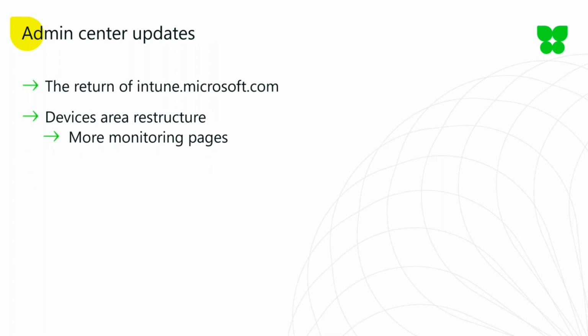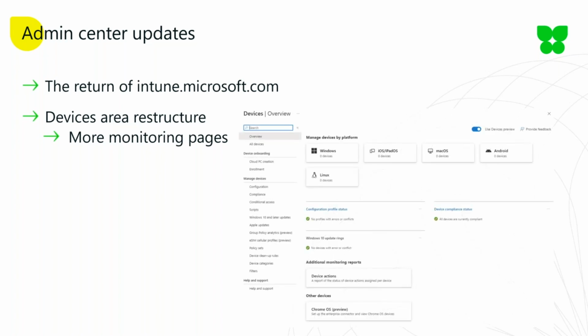The admin center has also been updated. We can now get to it through intune.microsoft.com again, although I must admit I'm still typing endpoint into my URL when I start. The devices area is being hugely restructured. You can see a preview of that at the moment, and there is more monitoring being made available directly to us straight away. And here you can see an example of the devices page as it is. I'll apologize for the fact that my demo environment doesn't have many devices in it, but it gives you a clue as to where things are going. These things are going to be much more readily apparent and made available to us on a regular basis.